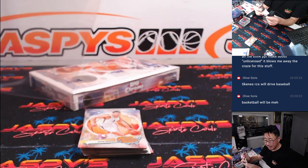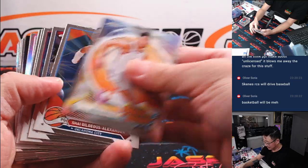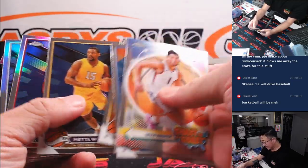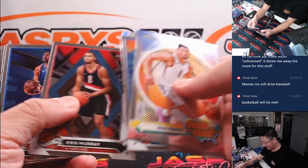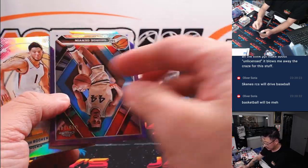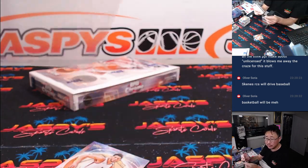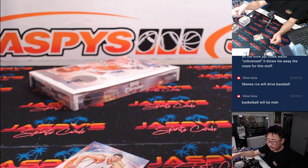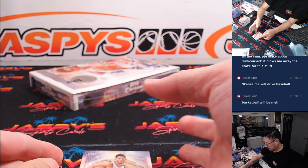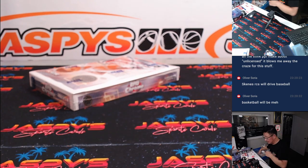And you know, don't underestimate the branding power of Topps, who's been around for a long time. Chris Middleton for the Bucks. Steve, I think that's kind of where we're at. And we got George Gervin, the Iceman, to 349 for the Spurs. All right, third box and final.